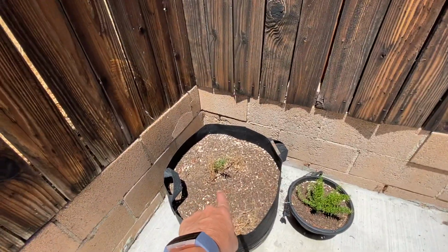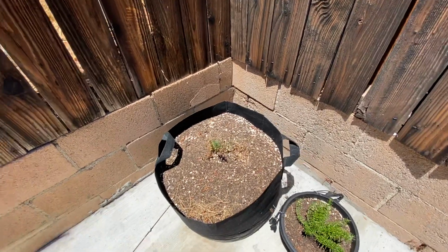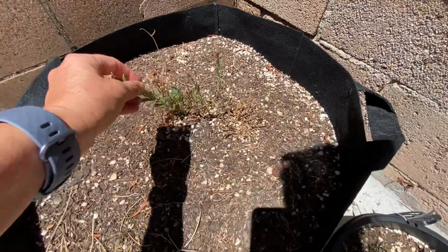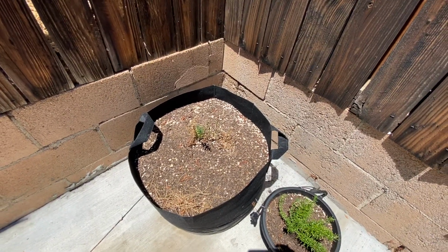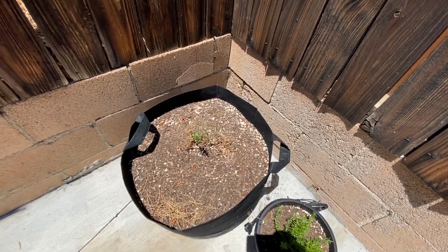Lavender that's very not happy because I couldn't figure out how to water it. They said it doesn't like a lot of water, so don't water it too much. So I watered it once a week and it died. Well, this part is completely dead. Then I realized maybe I'm just going to water it since it's dead anyways. And it seems to like water more than they agree. So they lie, and you do need to water them more than once a week when it's 100 degrees outside.